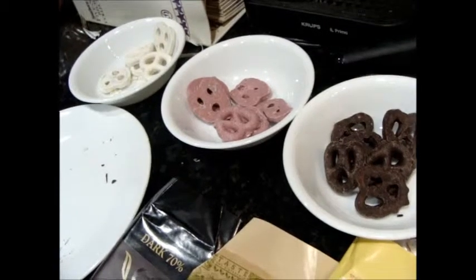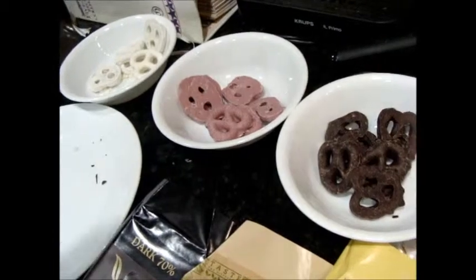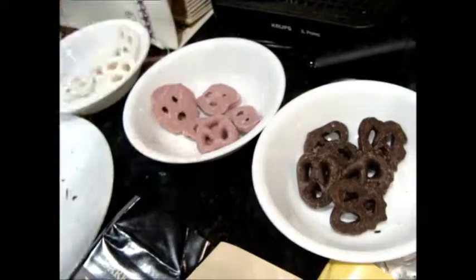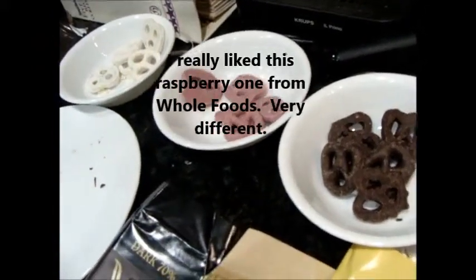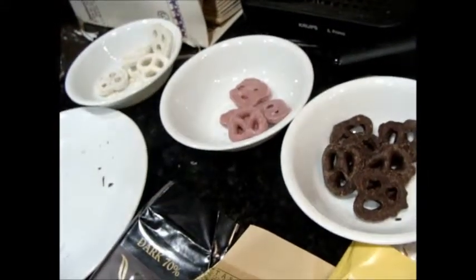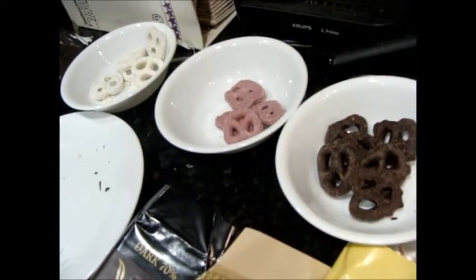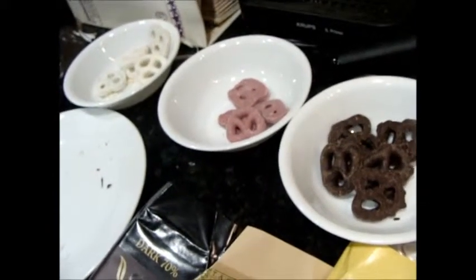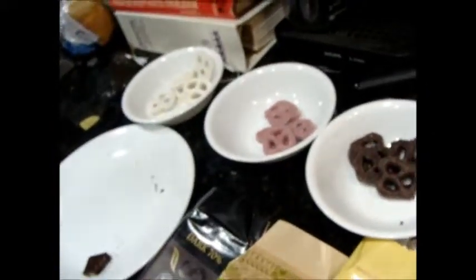I like it. Sugar coated pretzel to me. That's all white chocolate is to me. It's like sugar. Okay. Next. I really like that, but it's very strong. It's good. Okay. And the regular chocolate, which I was hoping to get all regular chocolate, but there's raspberry, huh?